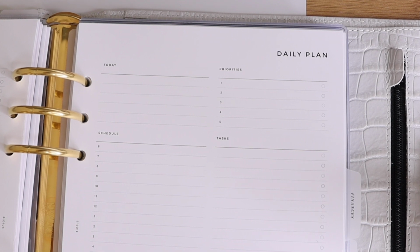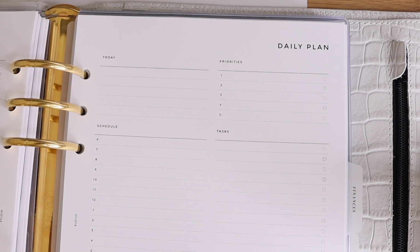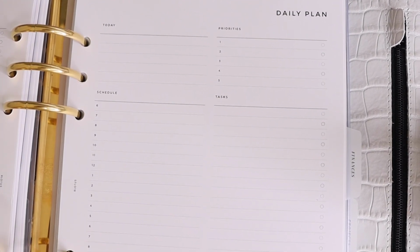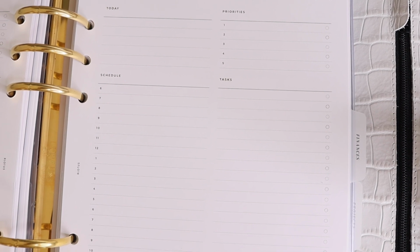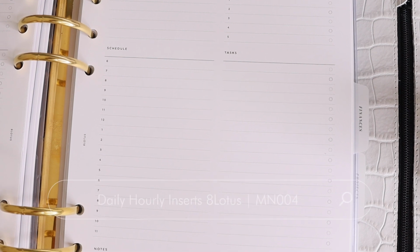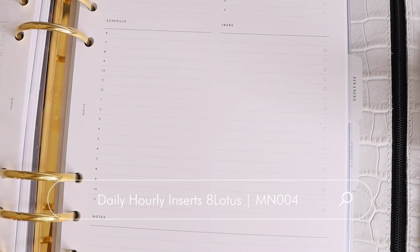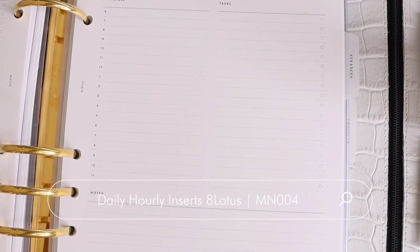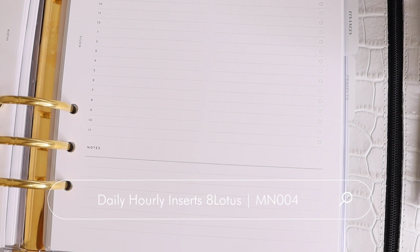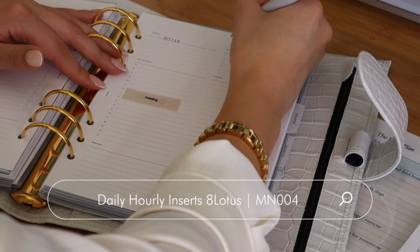So these are the daily plan inserts that I use from Infinite Lotus. I've tried other daily plans, but I always go back to these because they have everything I need. At the very top, you have a lined today section, you have 5 top priorities, and then you have a huge schedule section, which is great. So you have 6 a.m. to 11 p.m. time slots, and then a giant task list right next to that. And then you also have lined notes. So these have a ton of space, especially in A5 size.